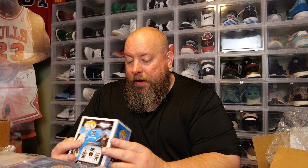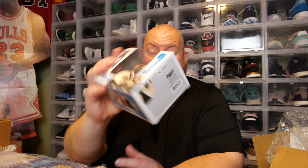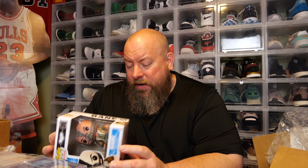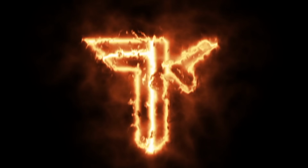And this one is actually very minty. Wow. So this is a 2015 pop, so it is 8 years old. This one is very, very minty. I don't want to say 10 out of 10, but it's like 9.5 out of 10 condition for an 8-year-old pop. That is in crazy good condition. This one needs to be autographed by Tom Hardy.